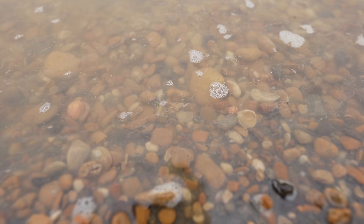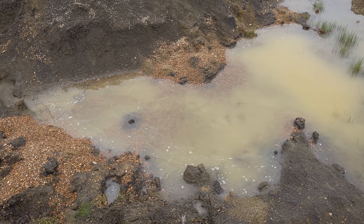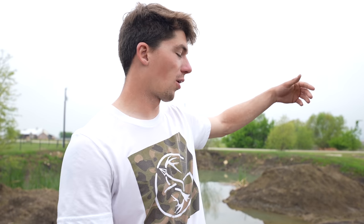Pebbles are in the pond. Doesn't look like much, but all that dirty water you see over there is where there's now some pea gravel. It's right at the mouth of a little kind of inlet where there's gonna be water pouring in. So the fish will get attracted to the current, find that pea gravel, and hopefully make some big bass babies.